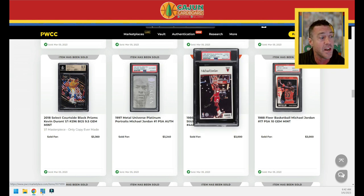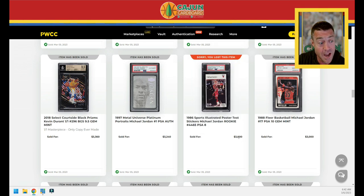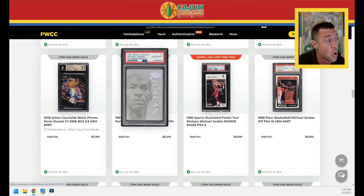1986 Sports Illustrated Michael Jordan poster test stickers. If you don't know about it, Google it. Go check it out. I got blown away. I was not going to 3,000 on this card, and I did not win this card. But I would have loved to have added this rare piece from the 80s to my PSA 8 collection, but I just lost. A Platinum Portrait Jordan Authentic.